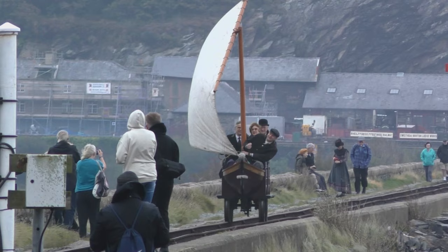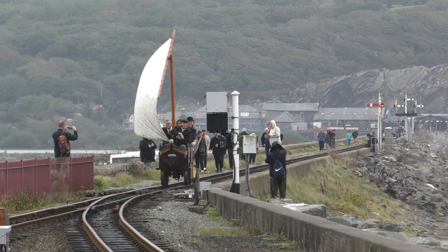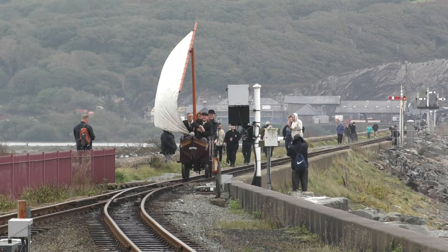The original was destroyed in an accident in February 1886 when one of the Spooner sons disobeyed the operating rules. The replica was built in 2005.